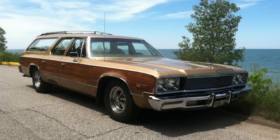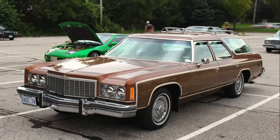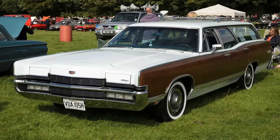It was a similar story over at GM, where if you bought, as an example, a '74 Caprice Estate wagon, you got a wheelbase of 125 inches, whereas if you just bought the regular Chevrolet Caprice, the wheelbase was 121.5 inches. In any case, the Ford wagons, despite their shorter wheelbase, were extremely comfortable and plush.